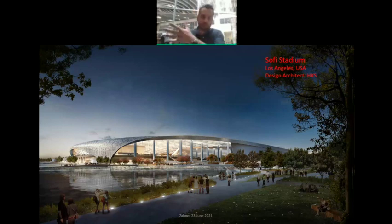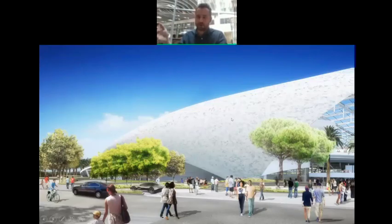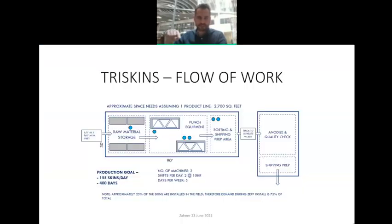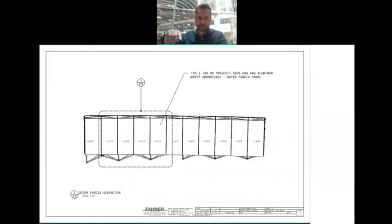This is a rendering from the early design. HKS was the architect on this project. This is another rendering from underneath, showing what we call the fascia panels here. When we got involved in this project, it was roughly at the stage where these renderings had been created. So I'm going to skip a couple of pages here.